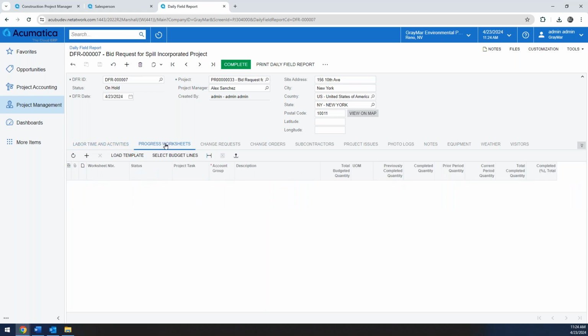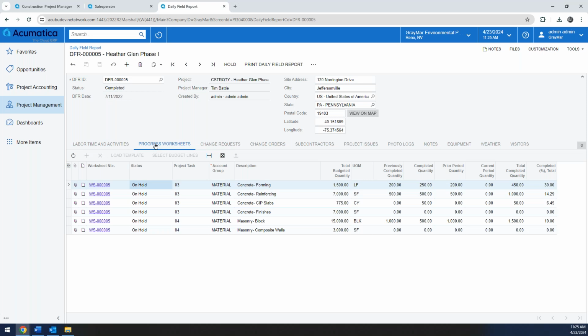over to the Progress Worksheets tab. Now, this Progress Worksheets tab, this is the ability to start to measure progress against a particular budget. And so, for example, if I jumped into a previous daily field report, such as this one here for the hotel project, we can see an example of how you might set up progress worksheets. For example, if we had 775 cubic yards to go, we can see what has been previously completed, what was completed to date, and what was posted, and what the total percent complete is to the finish. These can feed directly into your progress billings via the progress worksheets.